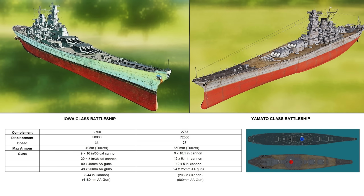So guys, let's talk about predictions. We've got more cannon on one and more anti-aircraft on the other, and anti-aircraft isn't going to matter because we're not doing aircraft today. So I'm going to have to go for the Yamato. The only thing that Iowa can win on is its speed and probably maneuverability because of its weight. And I don't think that's going to come into play much. So on a one-on-one or an equal fight, I've got to go for the Yamato. Anyone want to shoot me down?